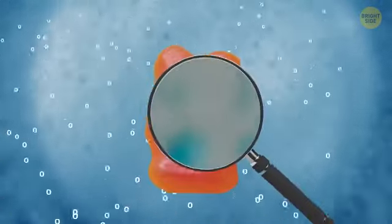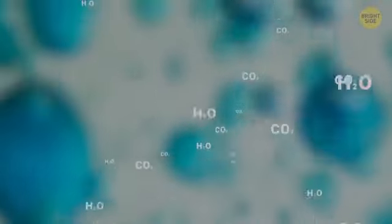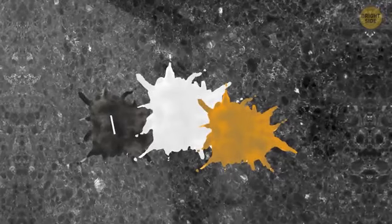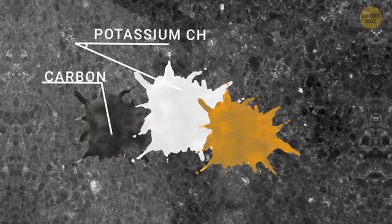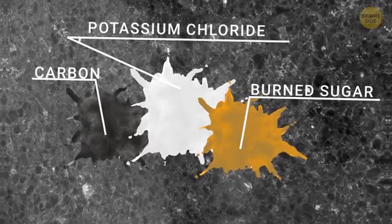The sugar in the gummy bear burns quickly, turning into carbon dioxide and water, which gives off a lot of energy. After everything cools down, you can look at what's left. The black stuff is unburned carbon, the white solid is potassium chloride, and the caramel-looking stuff is partially burned sugar.